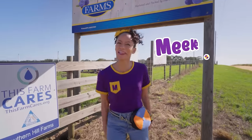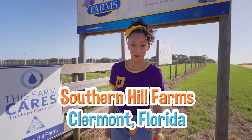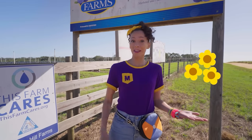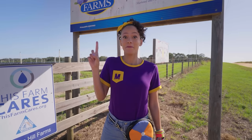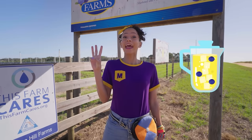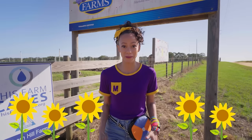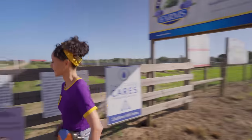Hi, it's me, Meekah. And today we are at Southern Hill Farms in Claremont, Florida. This farm is so cool because they grow flowers and they grow fruit. So today I want to pick some blueberries, make blueberry lemonade, and find some beautiful sunflowers. I love sunflowers because they're yellow, one of my favorite colors. Come with me.